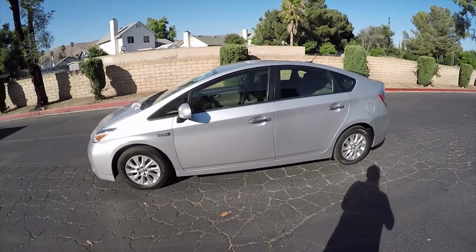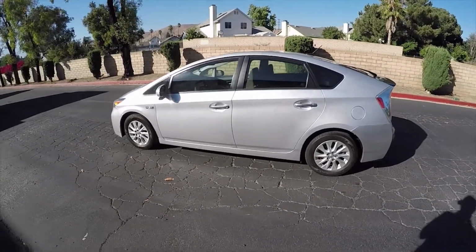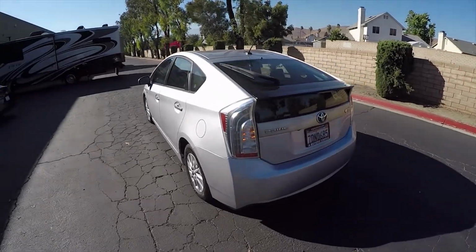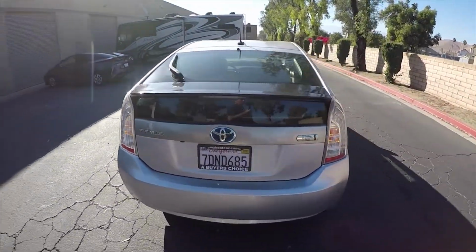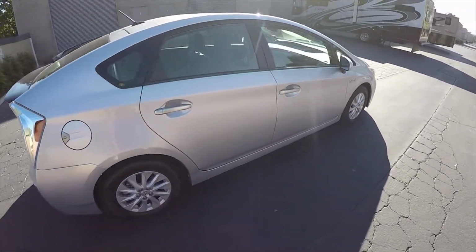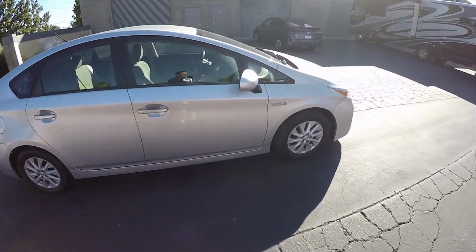I'll take you on an inside and outside video tour of this 2014 Toyota Prius plug-in hybrid. This car brings, with the purchase of it, some major benefits over other types of vehicles.